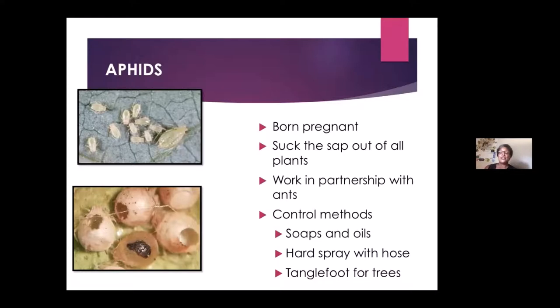They're sap suckers, so that's how they take down your plant. They work in partnership with ants, so sometimes it's a situation of separating the ants from the aphids. The aphids produce a sweet substance that the ants love to eat, and in return the ants protect the aphids from predators. A hard hose works on aphids, since their bodies are very fragile.